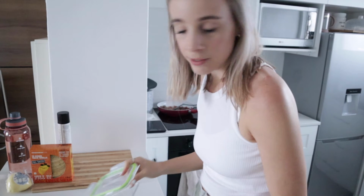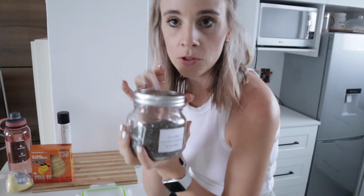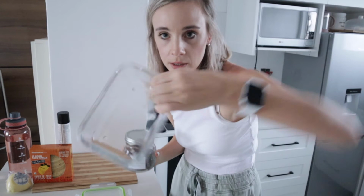Seeing as my mint is taking way longer than any other time, I think we should just quickly make the chia pudding as well, and then maybe I'll update you tomorrow as to how it went. Okay, I am here and I'm ready for making this pudding. First up, I don't really know how many spoons for this, so I'm going to put 2 to 3 spoons in a glass container.